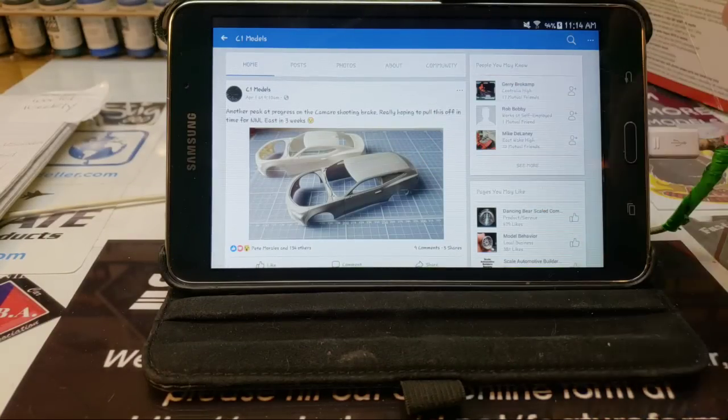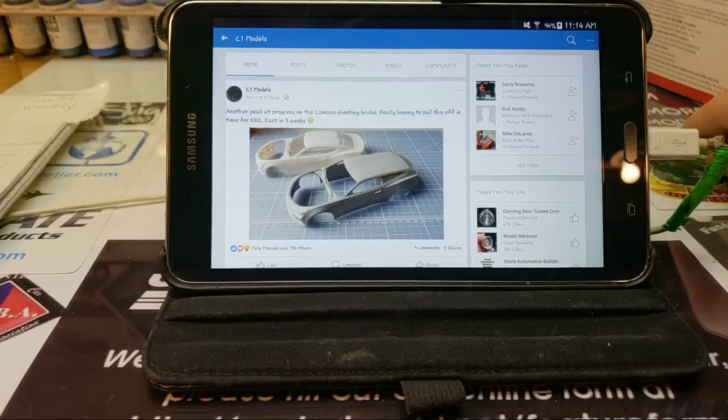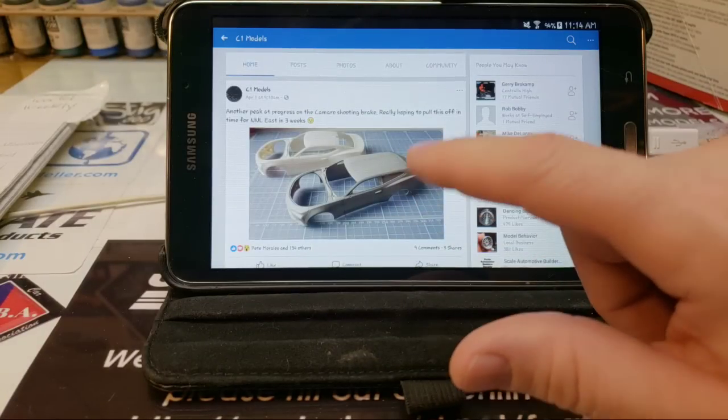I don't have to fill in an astronomical amount of air bubbles. You don't have to reshape anything. Chris does his homework. He gives us a great product, well worth every penny that we spend.